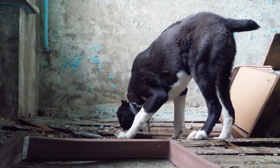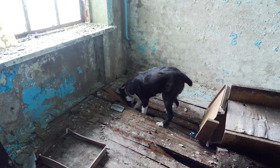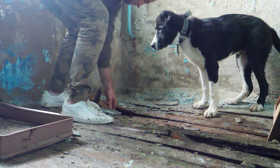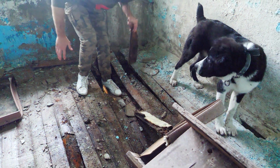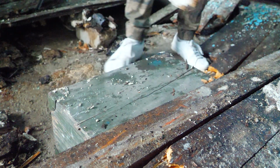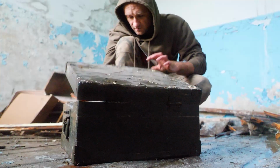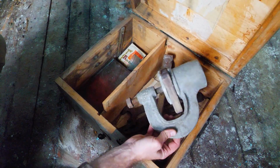Under the rotten planks of the wooden floor, Misha smelled something and started digging. Is there something in this ruined place? When we decided to help him, it turned out that there was a secret niche under the boards. It revealed an ancient chest, or rather, some kind of box. When it was opened, it turned out that inside, all these years, lay the most real treasure.